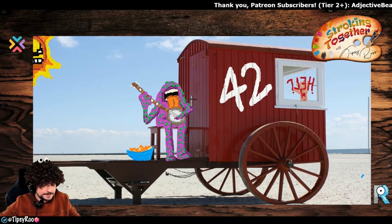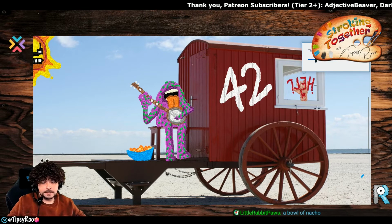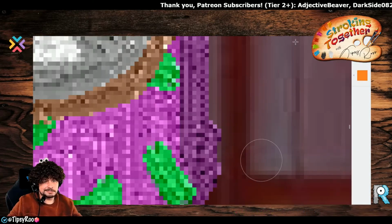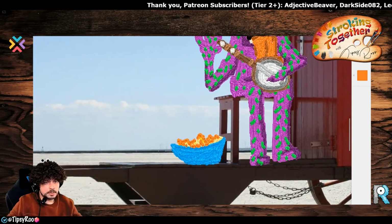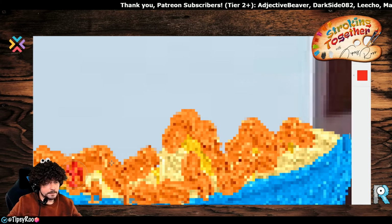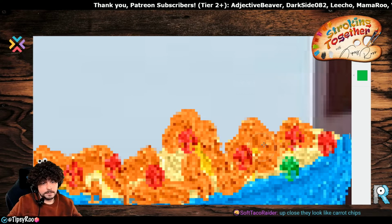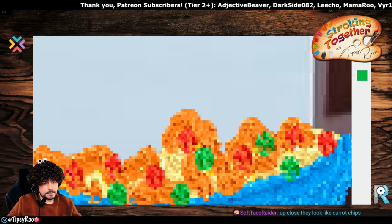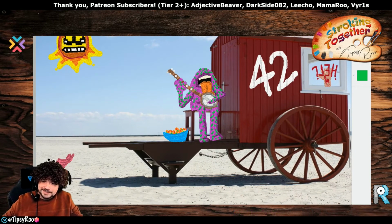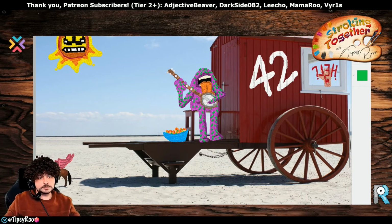Oh, is there pepper in the cheese sauce? I like that. Is that as tiny as I can go? That's as tiny as I can go in this very complicated program called Microsoft 3D Paint. Okay, we'll put some flecks. Let's get a little bit of red ones in here. And I'll put some green ones. Here, how's that? Up close they look like carrot chips. Okay, you gotta get your beta carotene and keep your eyeballs safe. How's that?